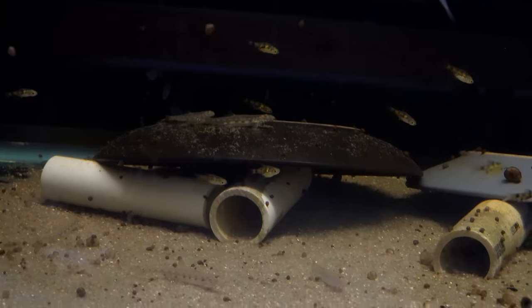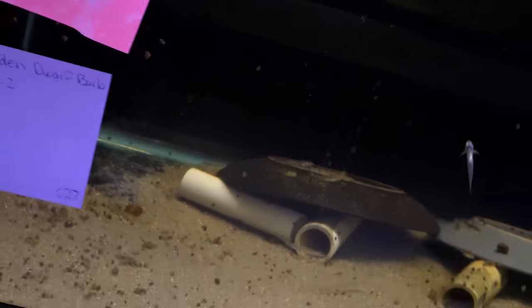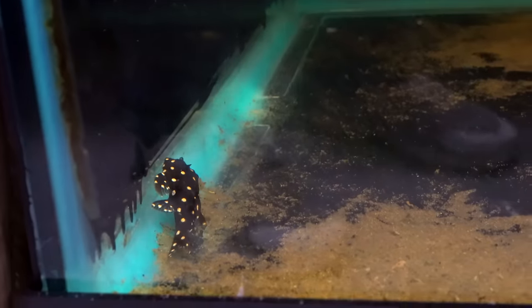Just a unique loach. Peaceful and likes to bury itself with its head poking out, which is just kind of cute. Okay, here's some 201s. So we saw the mini snowball plecos. Oh yeah, I don't even have to disturb them.